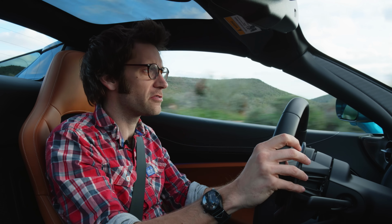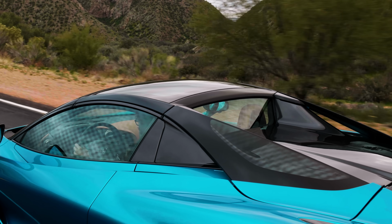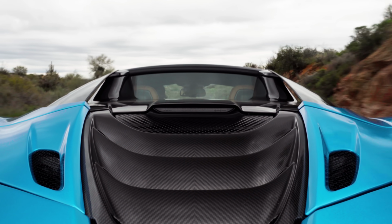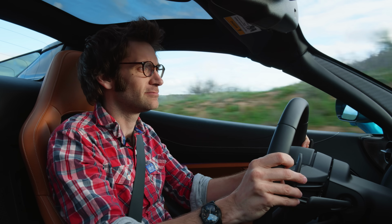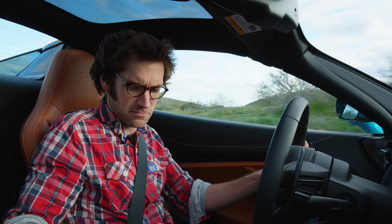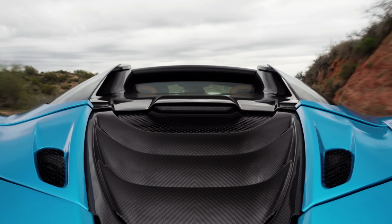One of them's to do with the synchronicity of how all the motors work together, and the other's to do with how the buttresses join to the tonneau cover at the back. There's amazing glazed buttresses, so you've still got a really good view out the back, which is obviously something that was integral to what made the 720S coupe so special. Anyway, as it will now lower at a slightly higher speed of 30 miles an hour, I'll put it down.